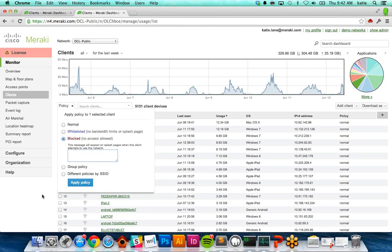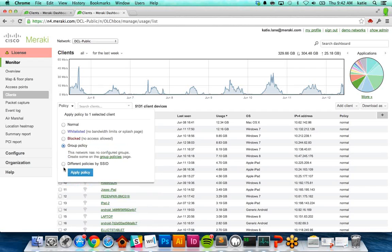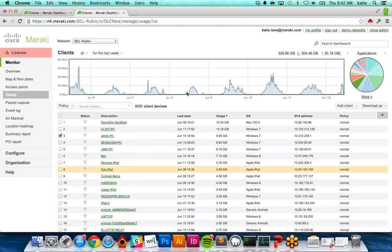And so it's very easy to go ahead and block those users. Also, you can apply a group policy if you wanted to. So instead of completely blocking them, maybe you could just throttle their bandwidth so that they aren't using up too much bandwidth and really inhibiting the other users on the network. So a lot of options here for those specific users.